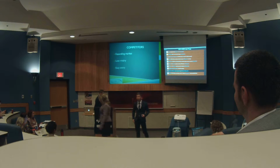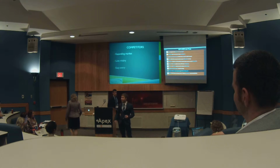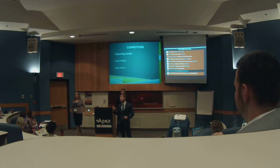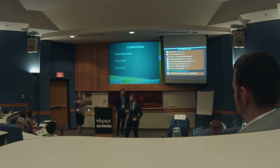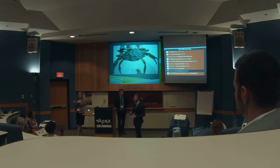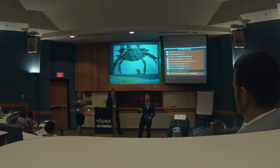So, we know that chitosan is used and derived from crustaceans and the cell walls of fungi. But we found a source of chitosan that no one else is using: green crabs. Green crabs are an invasive species found in abundance in the Atlantic. Known as the cockroach of the sea, they're eating shellfish, devouring ecosystems, and hurting the local fishing industry.